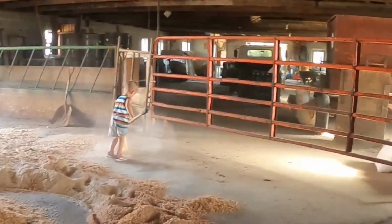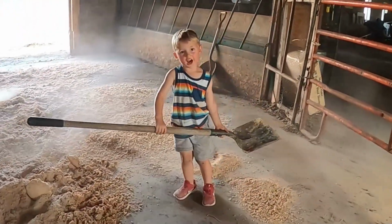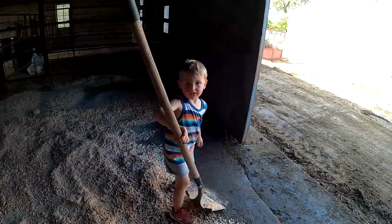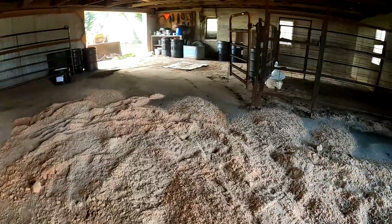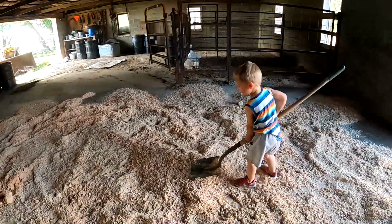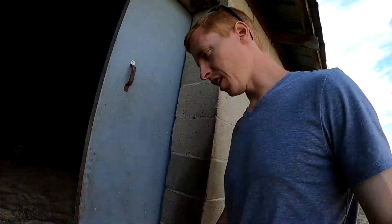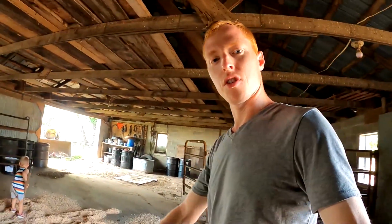What you guys doing? Spraying the sawdust for the cows to lay on. So what's this for? Well, I'm just scooping. Oh, good idea. Yeah, let's level that out. So, this is what we're doing today, Friday before the 4th of July.